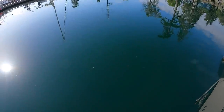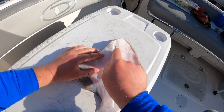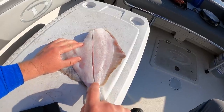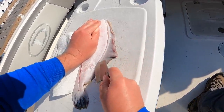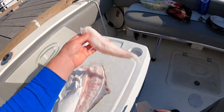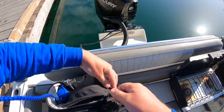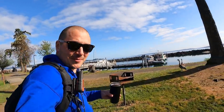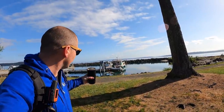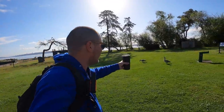Oh, there's just little fish down in the water here everywhere. Look at that. Whoa, the water's just loaded with little fish. How cool. There's a couple of geese right here. Don't worry, buddy. Oh, jeez. All right. Sorry. Morning, guys. Good morning.